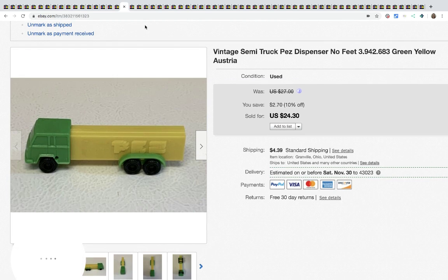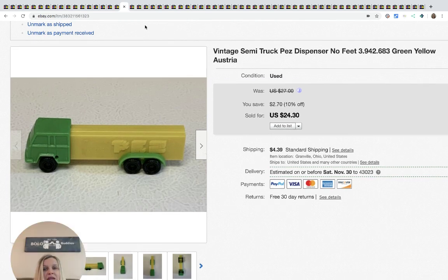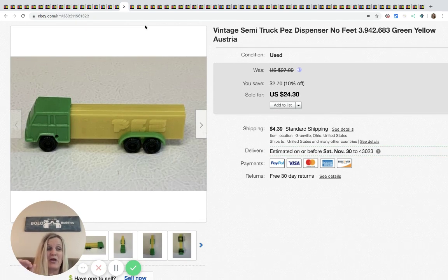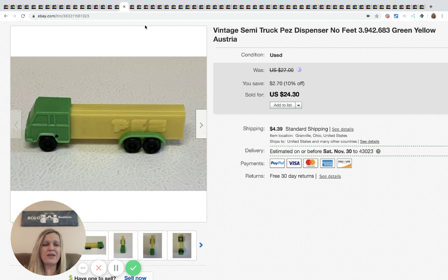All right, Pez. Pez with no feet. Some Pez with no feet are a huge bolo. I was at a garage sale and I saw this in a plastic bag. I want to say there were 3 or 4 items in the bag. I think I paid $1 for the bag, so I probably got like a quarter in this, maybe 50 cents. I can't remember if it was $1 or $2 for the bag. Either way, I don't have much money in this. And I was like, it's no feet, I'm just going to see what happens.